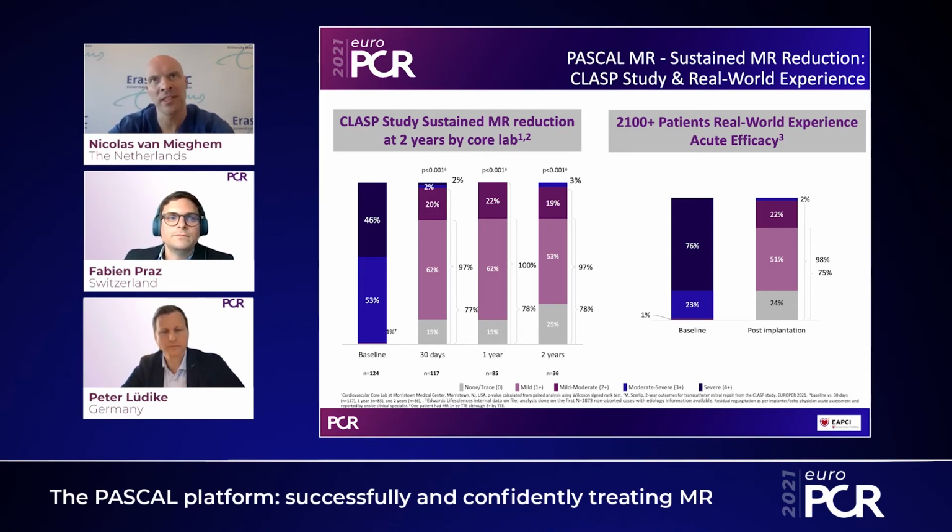And Peter, how does that translate into everyday practice? So there are some real world experiences. What is your opinion on that? Well, Edwards provides a commercial data set because all the proctors report the acute results after the procedures to a central database. And this is the biggest database to date, of more than 2,000 cases after the CE mark now. And it's impressive to see that they reflect the study data.